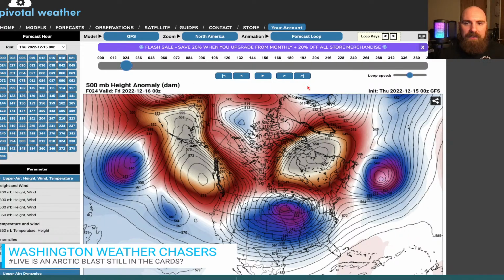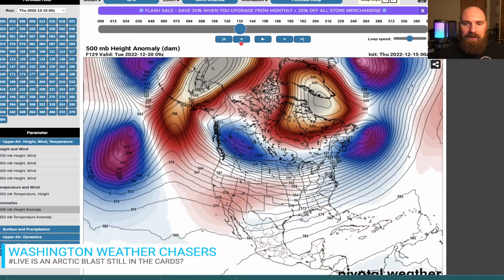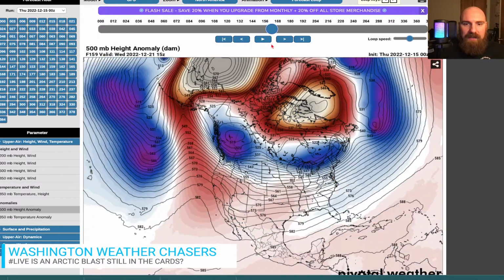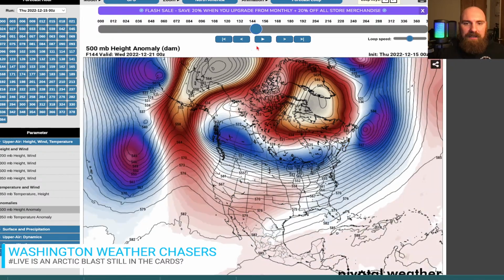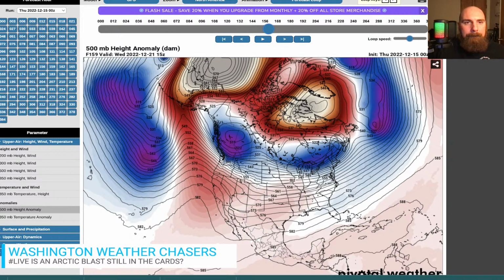The GFS, this is looking at tonight's run of the GFS. It has that trough get stuck up there in BC, and then it kind of shows that next swoop, but not quite as far south as this morning's European run.